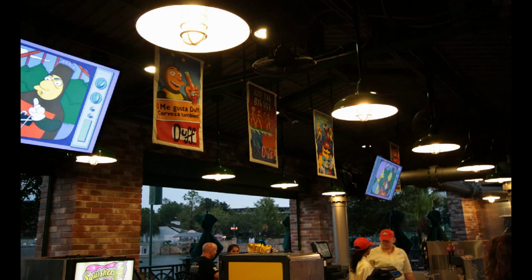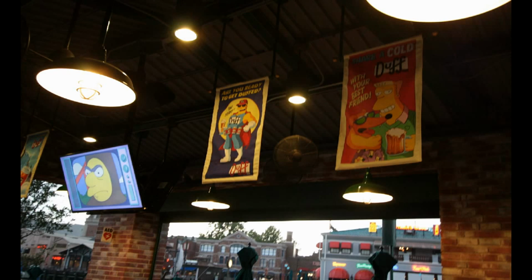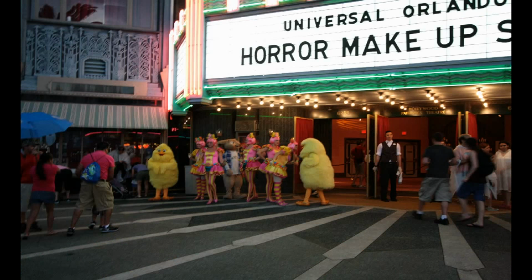I'm not sure if they were there before. It could well be that they were. I just didn't grab a photo of them the last time around. On our way down the main Universal drag, we ran into these characters.